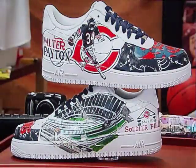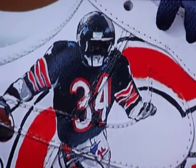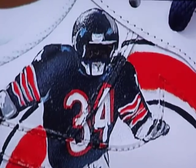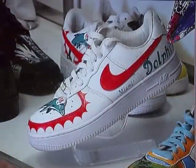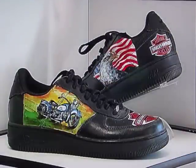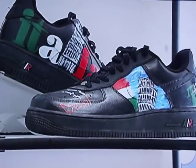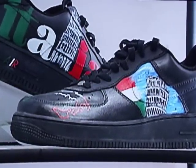Oh, check out these custom shoes heading to Chicago for a Bears fan whose idol was the amazing Walter Payton. Sweetness wore number 34 and remains to this day one of the NFL's greatest running backs. Then again, you may be a fan of the Dolphins of Miami. Or maybe Harley-Davidson motorcycles are your thing. Or perhaps a pair to honor Italy. You know, I don't mean to be picky, but I think that tower's leaning a little.